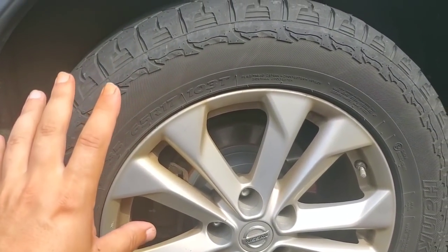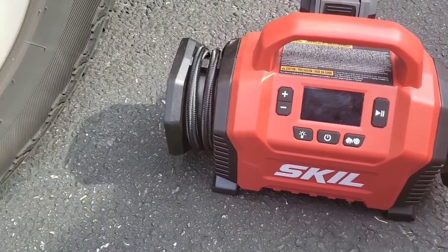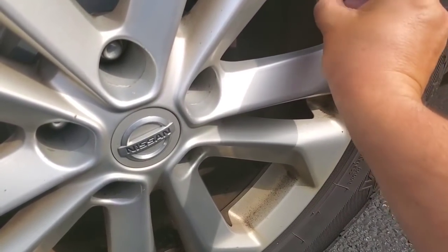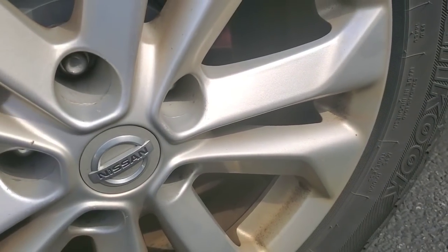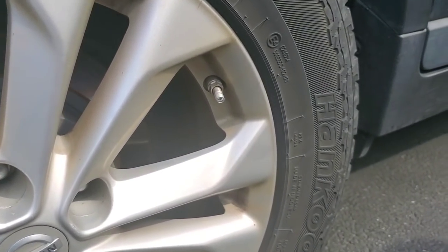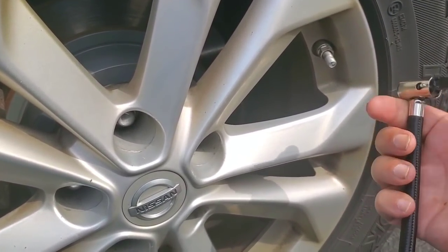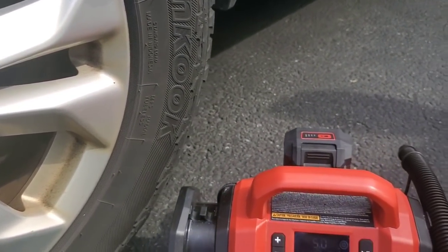We had a storm a couple years ago, but I don't want to get into that because I want to talk about the Skil here. All right, so we got her all hooked up. What we're going to do is check the air pressure first. Now, we've tested a lot of these inflators. We've tested the Harbor Freight Bauer, the DeWalt, the Milwaukee. Now we're testing the Skil here, and I can tell you, this one is right up there. I think it's probably the best.